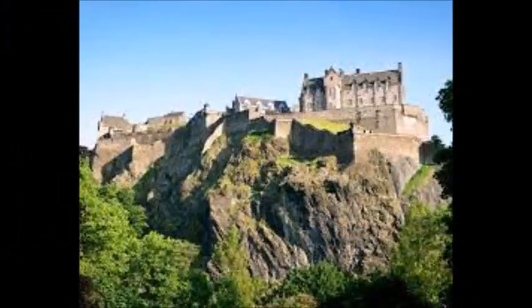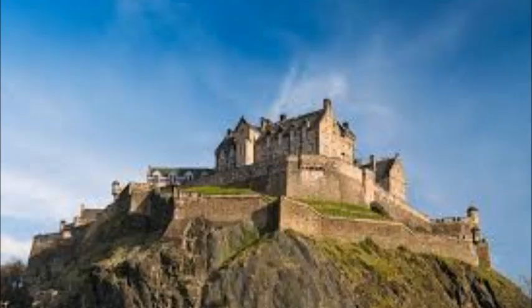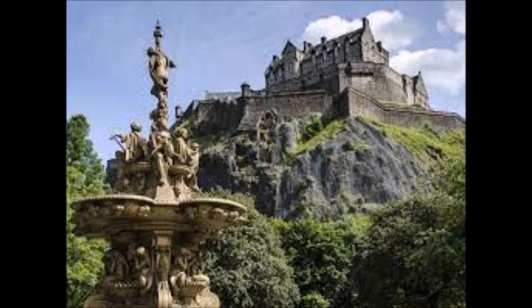Now the Stone of Destiny was where, in the past, our kings and queens would be crowned, on this Stone of Destiny, and that is in Edinburgh Castle. I'll show you some pictures. Isn't it lovely? Very historical.